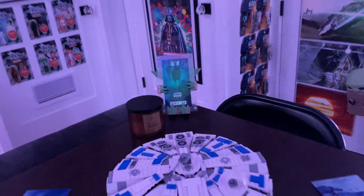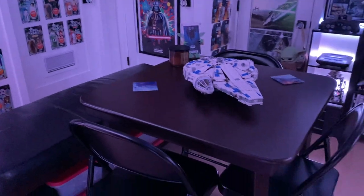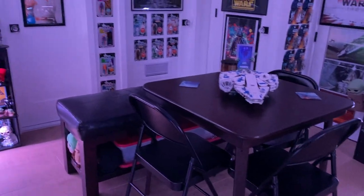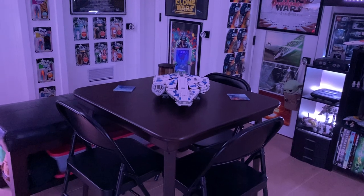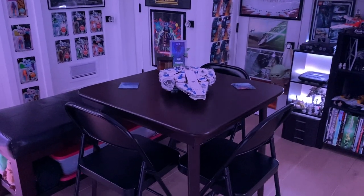Pretty fun. So anyway, we got three chairs and we have a bench in the back that can fit three. So we can fit six people on this, and we had a really fun time on Christmas Eve. We played board games till like 12:30 in the morning. We had so much fun, we had a little get together with some friends. But yeah, this is where we hang out and play games.